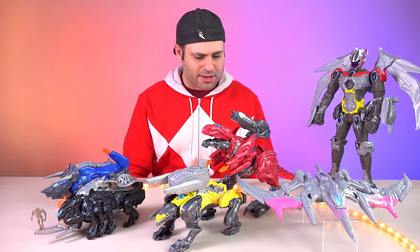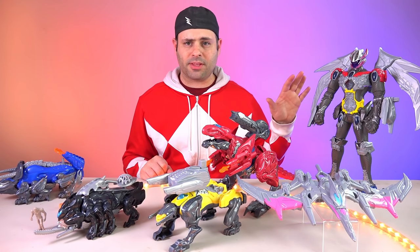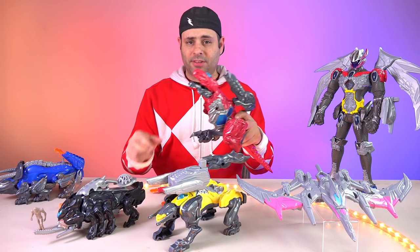All right, let's see if I remember how to combine these without having to look at instructions. The thing with the transformation, and I don't know if it's gonna be like this in the movie because he looks different, you pretty much have to take everything apart. If you like that, then you'll like this. And if you don't, then you're not going to.